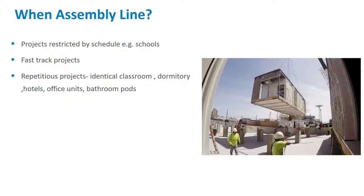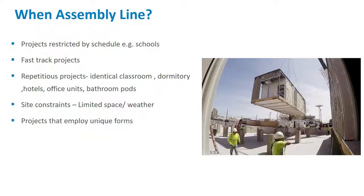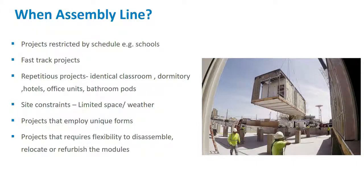Then there are projects which have a lot of repetition. In fact, in today's AEC keynote, we saw some of the examples Autodesk showed. Even a large hospital used so much prefabricated, precast concrete. Then you use assembly line when there are site constraints, limited space, or weather. Then there are projects that employ unique forms, and Amin is going to talk about one project which is so unique that you can't think of doing it on the site. Everything has to be fabbed out and brought to the site.